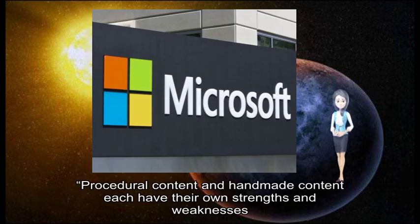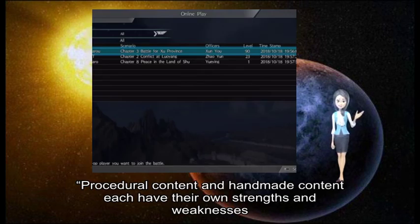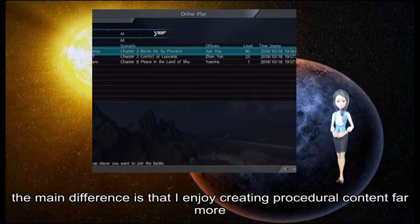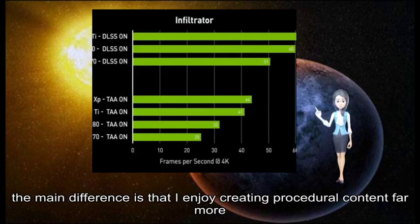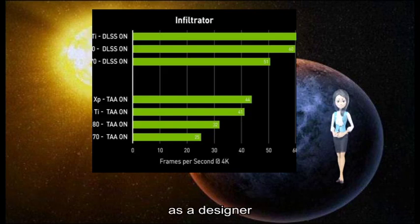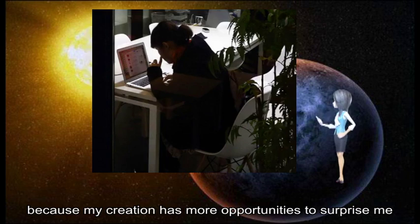Procedural content and handmade content each have their own strengths and weaknesses. To me, the main difference is that I enjoy creating procedural content far more as a designer, because my creation has more opportunities to surprise me.